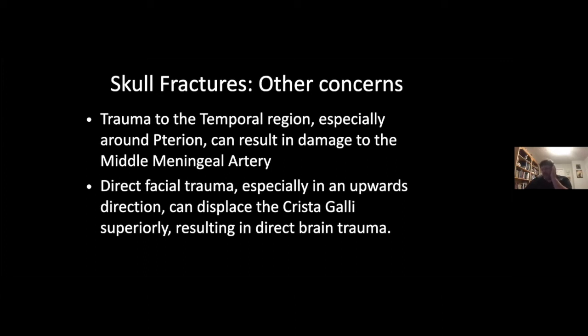The temporal region is not especially thick, and it has a significant artery that runs directly underneath it. So direct trauma to the temporal region, especially trauma that either fractures the bone in that region or causes any kind of deformity, can actually rupture that artery and cause bleeding inside the calvarium, which can obviously be very, very severe.